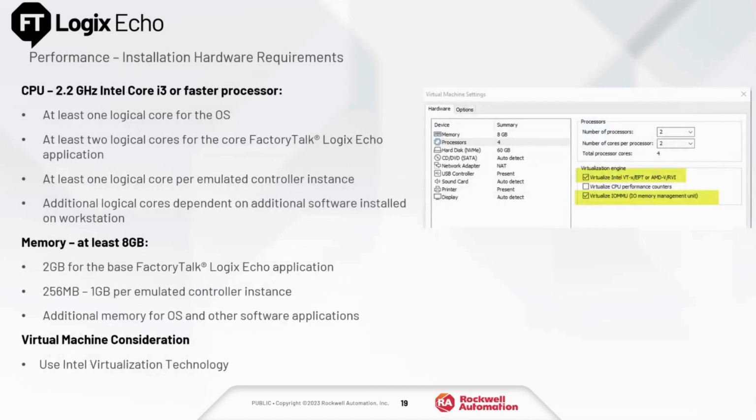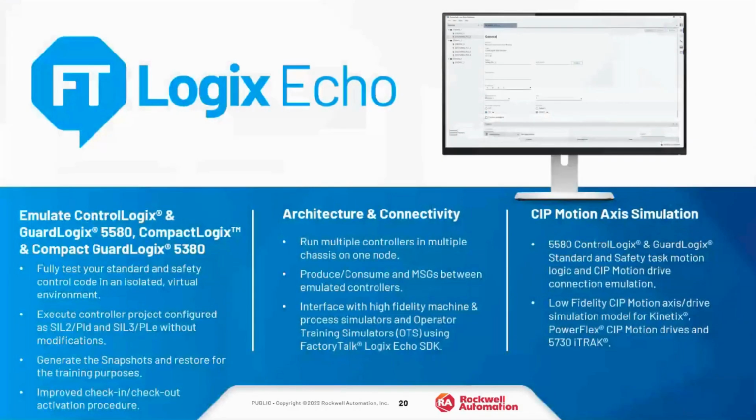So this is just some minimum hardware, that performance hardware that you need to install the software. You do need a good CPU and at least 8 GB of memory. So this is just a screenshot of some of the features that you can do. Like I said, Echo has gotten to the point where it is an exact twin of a physical controller. So you can do SIL motion, you can do safety programs on Echo.